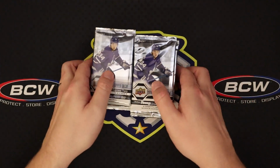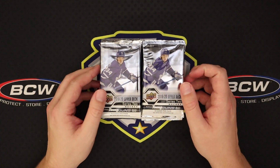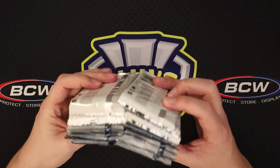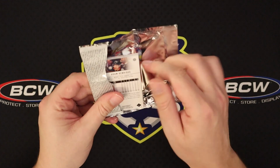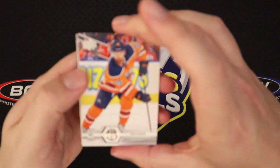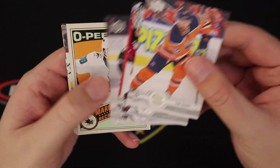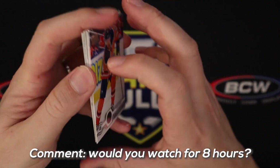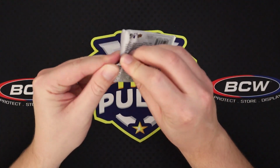There are a couple other decent names. The goalies from Montreal and Columbus sell well. So a bunch of packs. We'll take all these off and we'll get right into it. I won't take a ton of time going through every single base card here because I don't want this to be an 8-hour video. But just looking out for those Young Guns, basically.